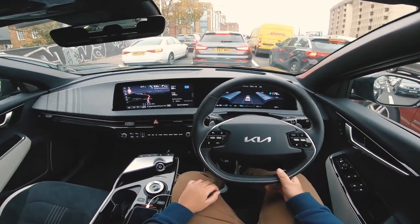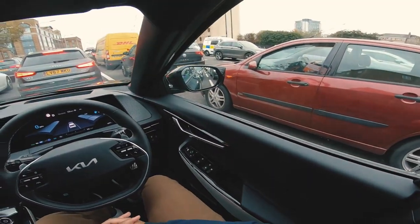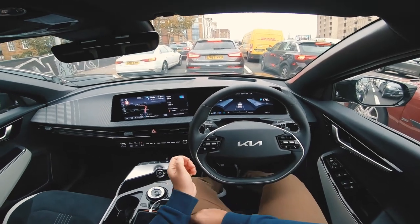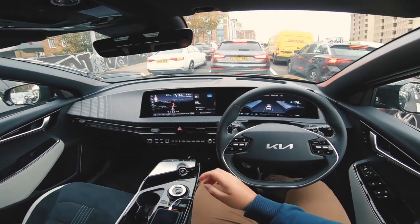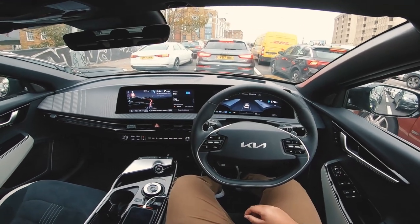Up to about 10 or 15 miles an hour, I believe, you need to have a sound on all electric cars, and this makes a very gentle, nice sound, which is quite nice and relaxing, really. It's not too in your ear. It's very gentle.